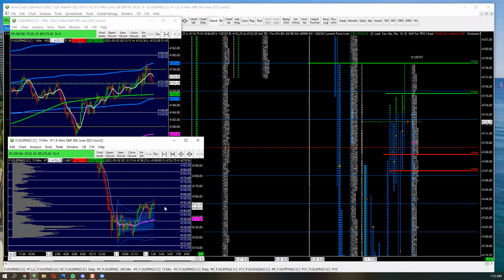So if we break 52 again, we're going to have some inventory trapped over 52. Not much, but a little bit, right? And if we break 52 and can't get back above 52, then we're more likely to go run that 49 stop. Here, see? Here it comes. See?